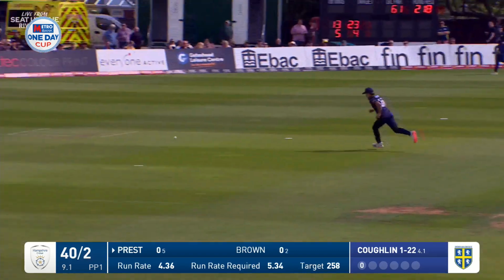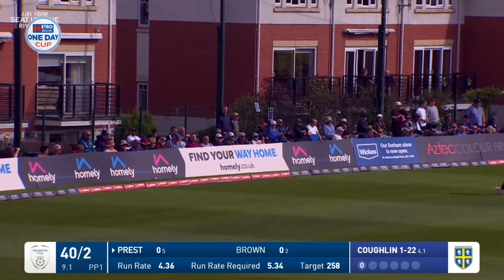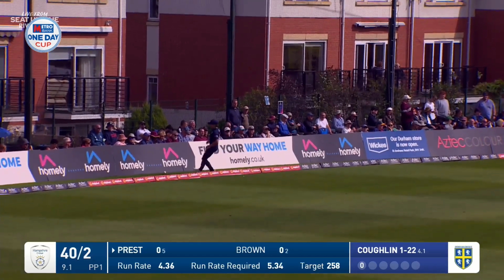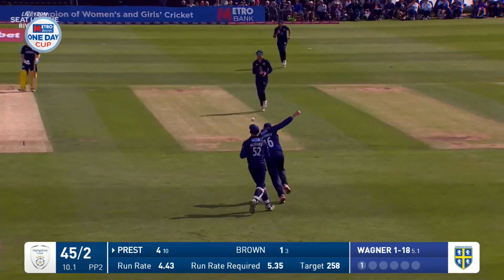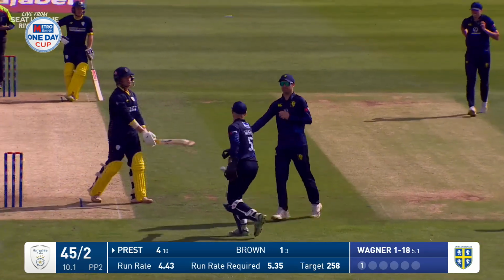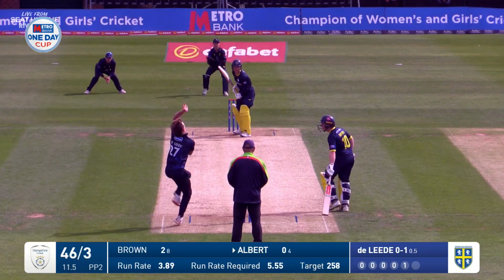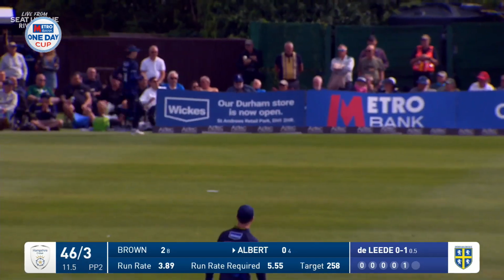Coughlin is in off the back foot. That's a lovely shot. 4 runs. Nice way for Tom Prest to get off the mark. 2 batters on 0 will press now. There's Wagner in again. And this is edged and caught. Wagner in again, and this one's run away fine of third man.